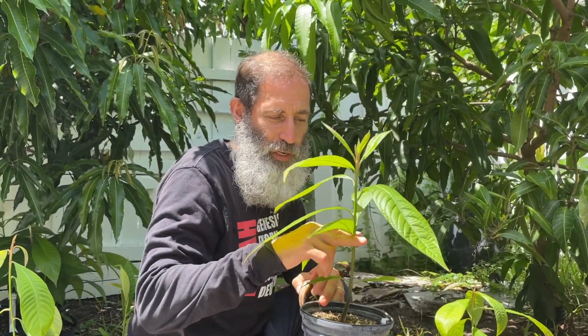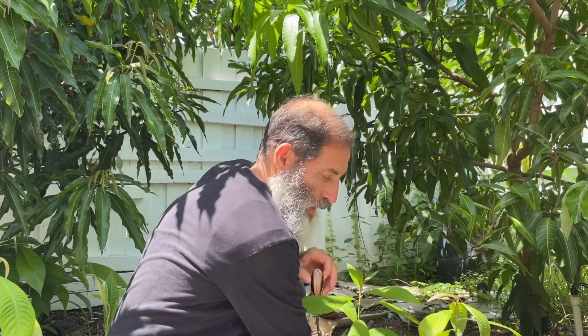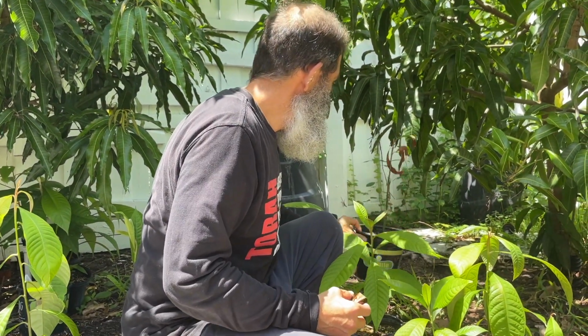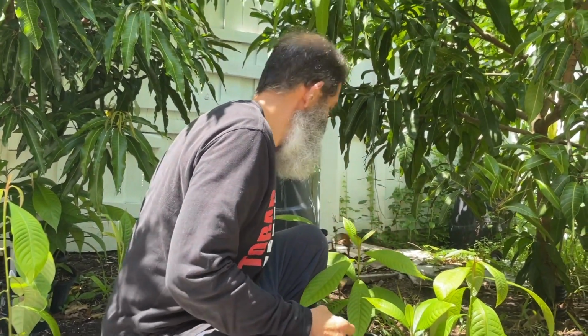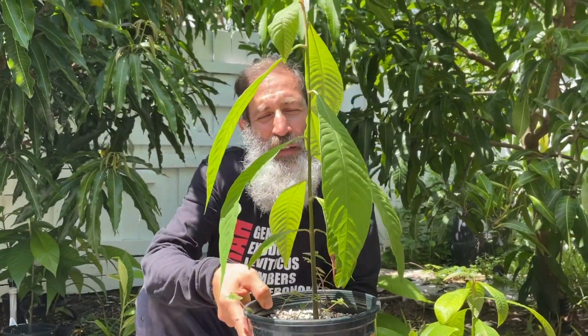So I'll have a choice. I can graft on one of these, a known variety, or I can just let this grow into its own tree and its own variety. But I got a bunch here. Some of them eventually got sunburned, but I got about maybe 10 or 15 here that I've gotten from the Mameys from the store. As you can tell, I like Mameys. I got so many. But let's see here. Look how nice this one is. So these are Mamey seedlings grown from the seed.